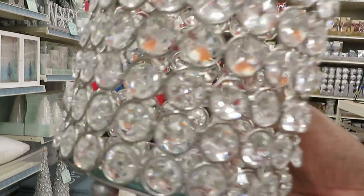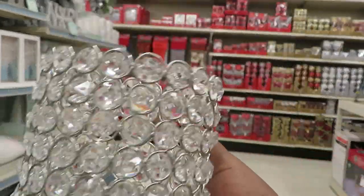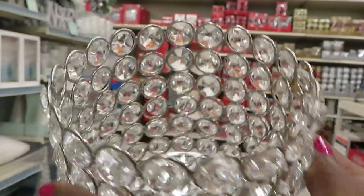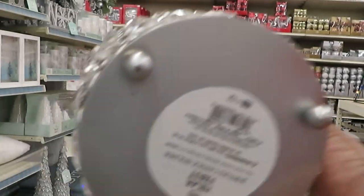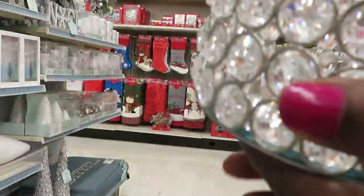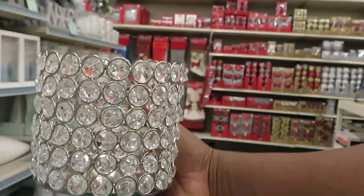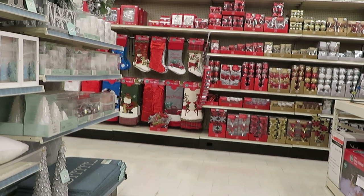Ooh, look at what I found. This is pretty. Just found this. Nice little diamond decor. You guys know I love the diamonds. And it's only $12. That is nice. I might grab that and put that on the table. That'll look nice on the table. I think I'm gonna get that. It's pretty.